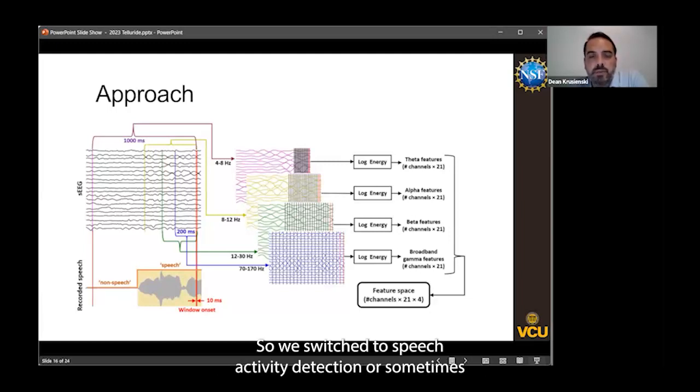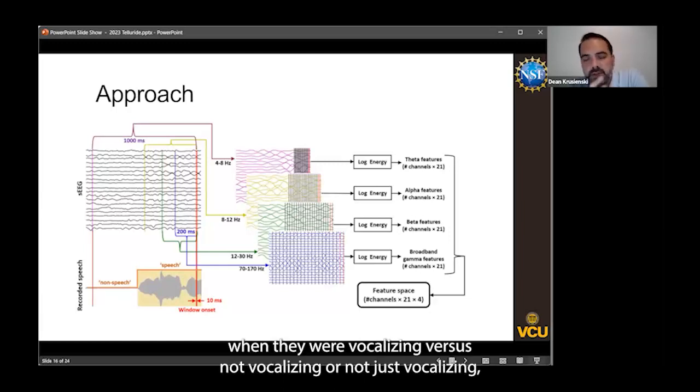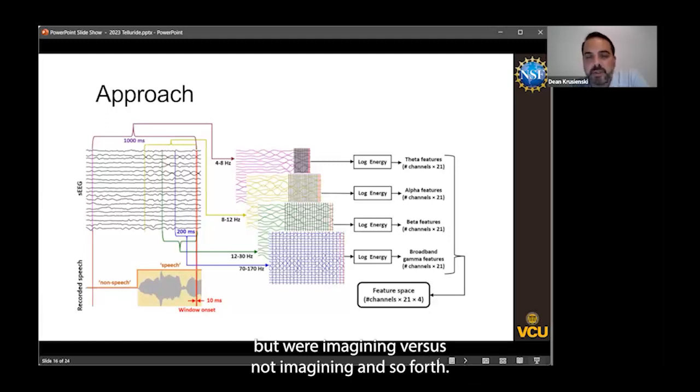So we switched to a speech activity detection model, sometimes known as a voice activity detection model. We were simply trying to detect the periods when they were vocalizing versus not vocalizing, or imagining versus not imagining, and so forth.